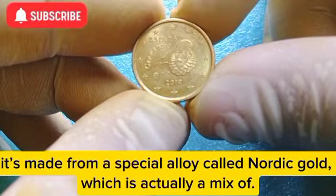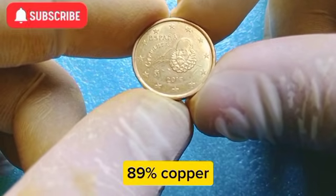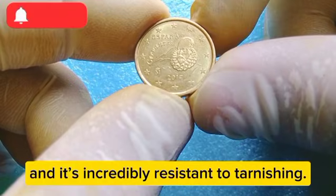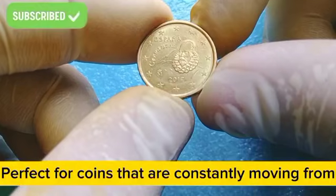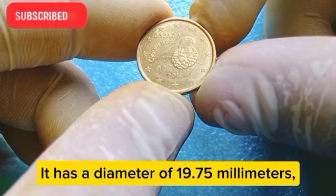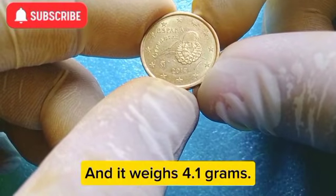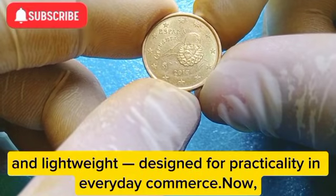Instead, it's made from a special alloy called Nordic gold, which is actually a mix of 89% copper, 5% aluminium, 5% zinc, 1% tin. This gives it that rich golden color you recognize, and it's incredibly resistant to tarnishing, perfect for coins that are constantly moving from hand to hand. The 10 cent is a relatively small coin. It has a diameter of 19.75 millimeters, a thickness of about 1.93 millimeters, and it weighs 4.1 grams. Small, sturdy, and lightweight, designed for practicality in everyday commerce.